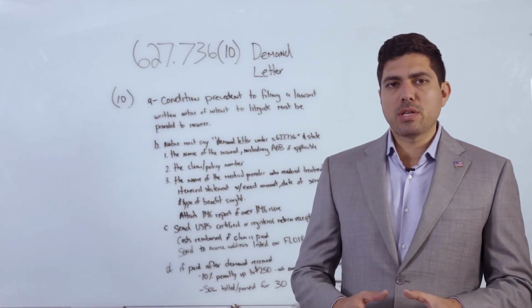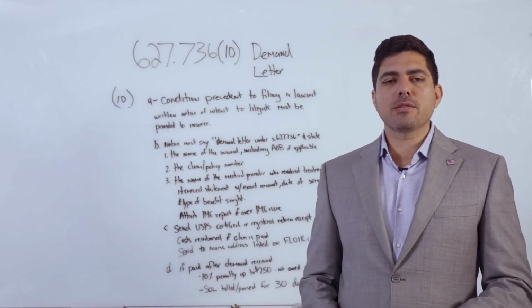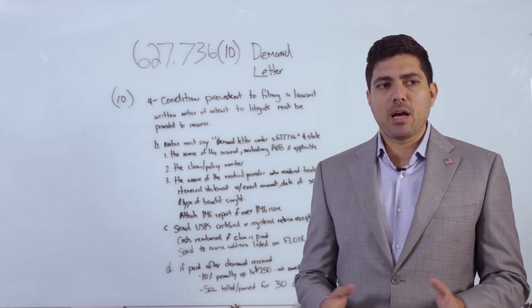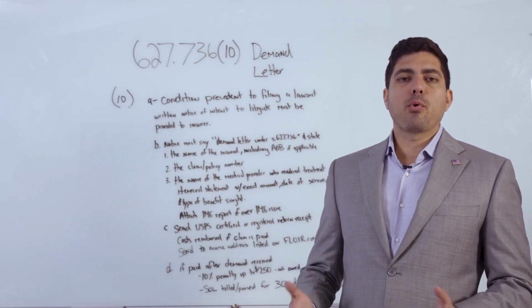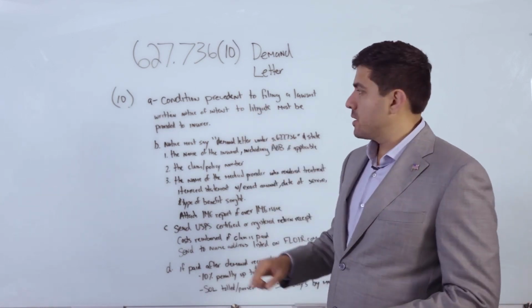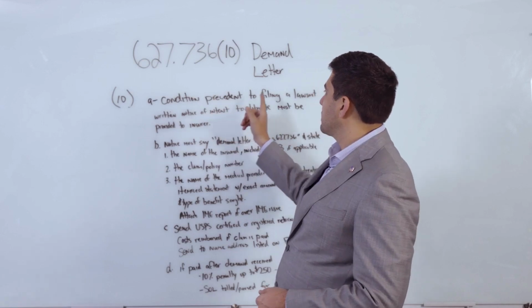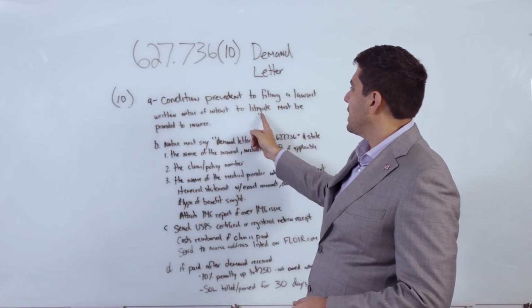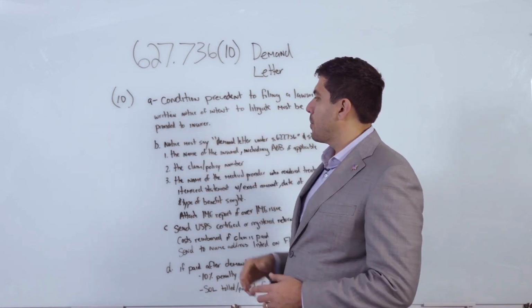An attorney would go into a doctor's office, get all their PIP files, send lawsuits on everything, and get attorney's fees or not, depending on whether it was a winner or loser. At that point, there was no demand letter requirement. So, in 2003, this became the law, a condition precedent to filing a lawsuit. You must have written notice of intent to litigate provided to the insurance company.